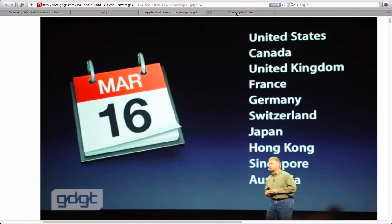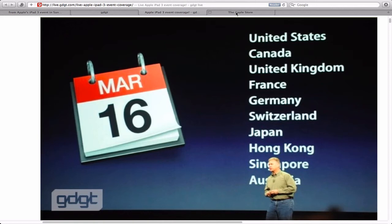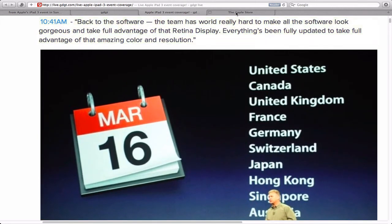And then March 23rd for elsewhere worldwide, but it will be the 16th for the U.S., Canada, UK, France, Germany, Switzerland, Japan, Hong Kong, Singapore, and Australia. I mean, come on. When you hear about 2 stores opening on March 16th, 2 brand new Apple stores, you can't think that they're going to release it a week before. March 16th, that is next Friday.